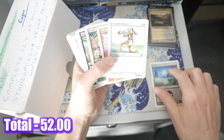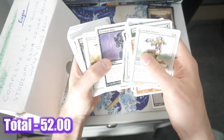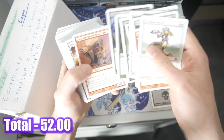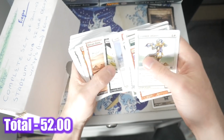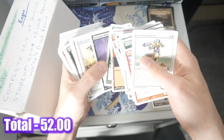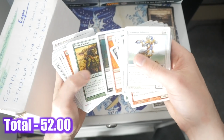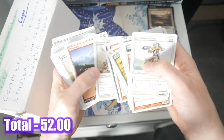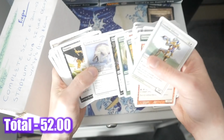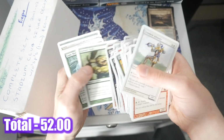Okay, well, we'll set all this stuff aside. I just like that swamp for the artwork. I don't think it's worth much in non-foil, though. But there is sellers and buyers for that type of land. If you want to wait around and sell it, they're not going to be as liquid as cards like dual lands and fetch lands and stuff like that. Although fetch lands haven't been as liquid as they have been in the past when Modern was really hot.